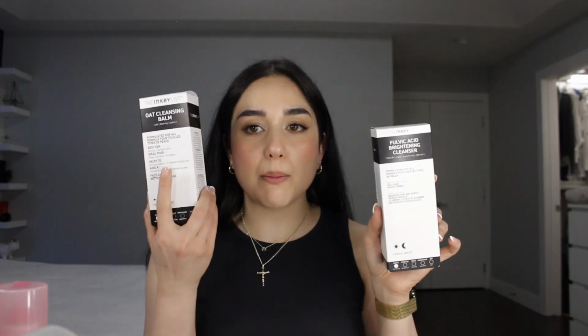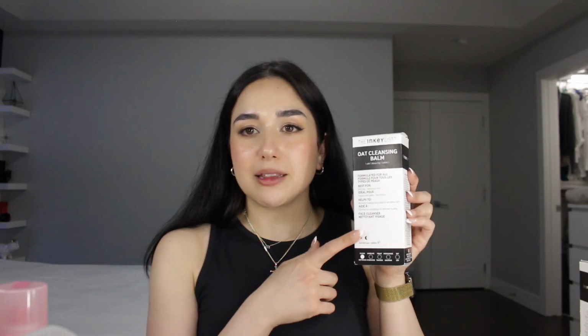So let's start with the cleansers that I got from Inkey List. I got the Oat Cleansing Balm, and I also got their Brightening Cleanser. This is a balmy texture, and this is like a face wash. They both remove makeup, but this one has a brightening effect, so it brightens your skin as well. This one is mainly to remove your makeup. I love cleansing balms, so I decided to get this one and try it. It's cheaper, and I'll try it and see if I like it.